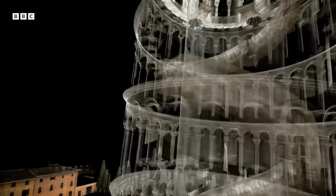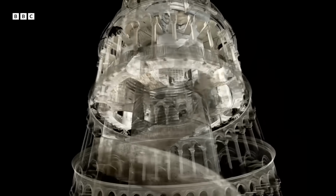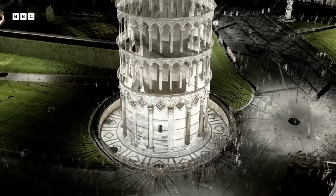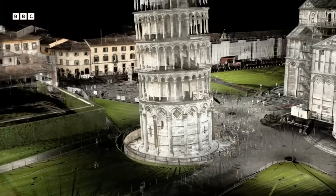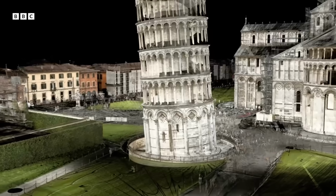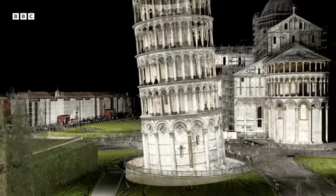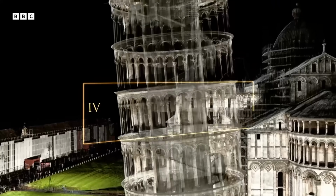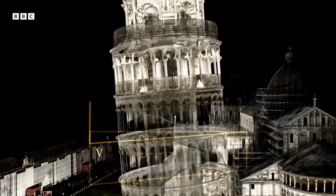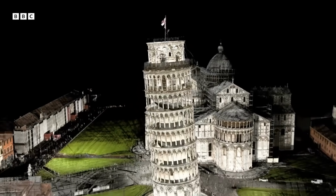Our 3D scans reveal a skeleton image of the tower, and it can help us see how the medieval builders tried to correct the lean. Things started to go wrong almost from the word go. After just 3 stories had been completed, it became clear the tower was leaning. Soft clay and sandy soil had destabilised the foundations. Work stopped for almost 100 years. But then they tried a novel solution. They made stories 4, 5, 6 and 7 shorter on one side to try to compensate for the lean. It didn't help, of course.